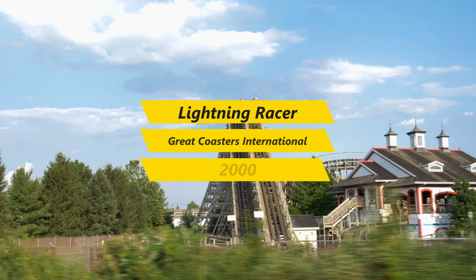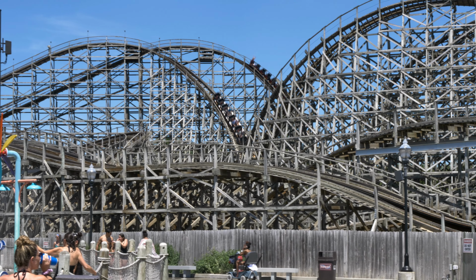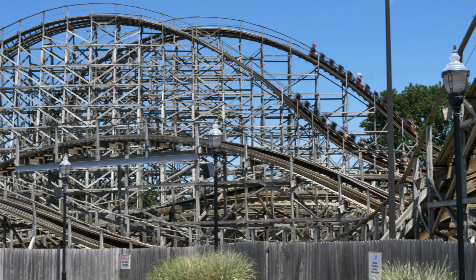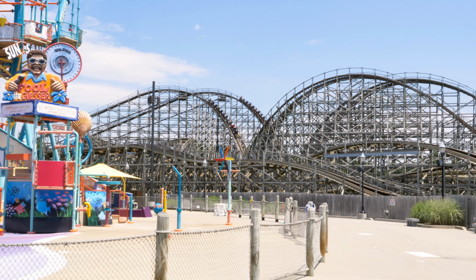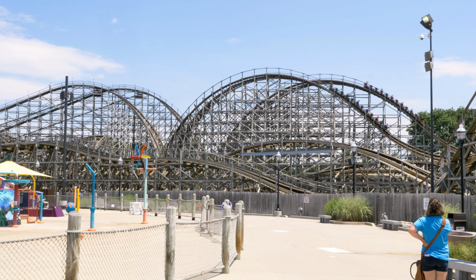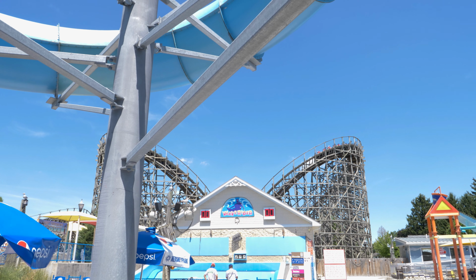Lightning Racer, opened in 2000, built by Great Coasters International. Everything that I just said could become the same to Lightning Racer. It's another GCI roller coaster that could face all the same outcomes. The ride could be removed for future water park expansions, RMC'd, maybe the Titan track, but honestly, it really doesn't need fixed because I think this ride is in decent operation. So if I were to look over all those options, I think being removed for future water park expansions seems to be the biggest threat against Lightning Racer.